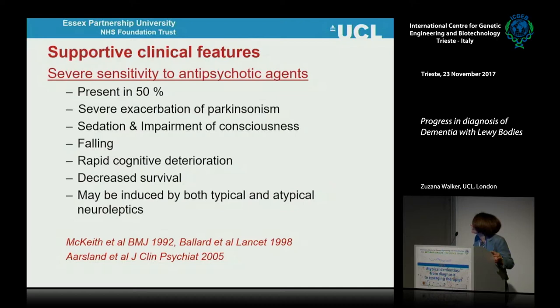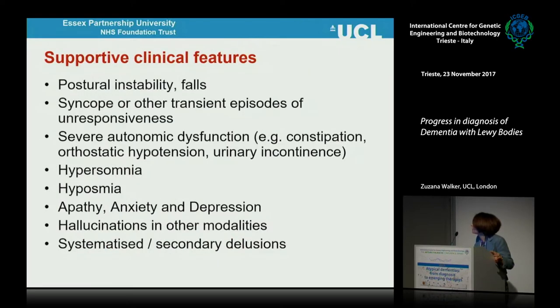So this is the first supportive feature, and we have further features. We have postural instability, falls, near falls. We have syncope or other transient episodes of unresponsiveness. For instance, the relative would describe that the patient is just staring. They're not unconscious. They're just sitting there and staring and not responding to them. Severe autonomic dysfunction, including, as we heard about, constipation, orthostatic hypotension, urinary incontinence, again should alert you that this is perhaps not Alzheimer's disease, but could be dementia with Lewy bodies.